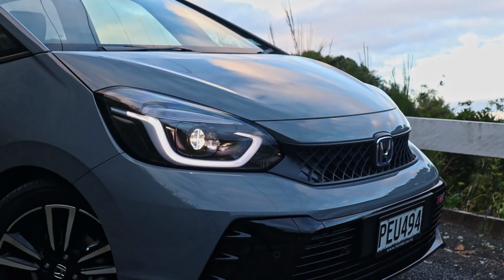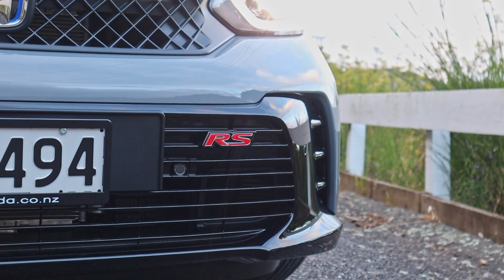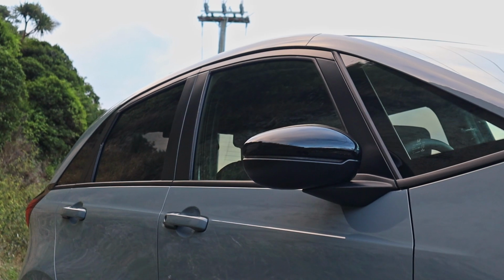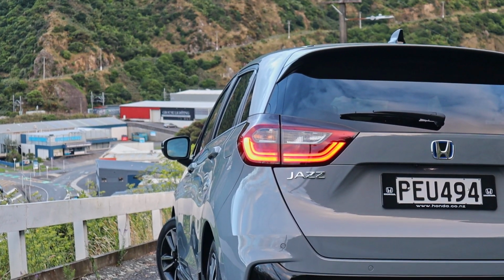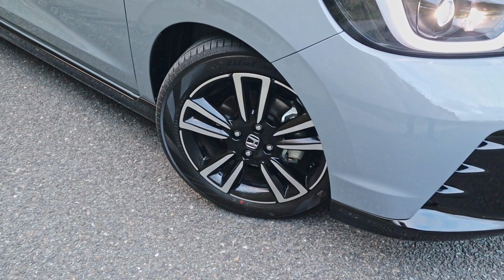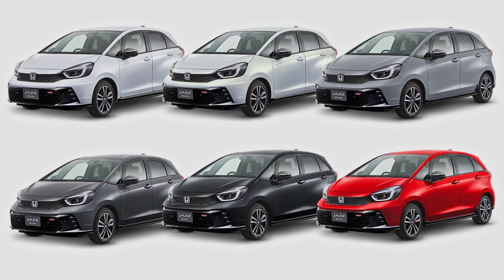At the front they've kept the LED lights but changed the bumper and grille with a more pronounced look. Down the side it has some gloss black side skirts and door mirrors, and round back they've given a more pronounced rear spoiler, lip kit and an exhaust tip. The wheels are bespoke to the RS model, as is this urban grey paint job. You can also get it in a darker meteoroid grey, plus a crystal red and a couple of different white options.